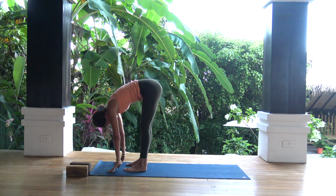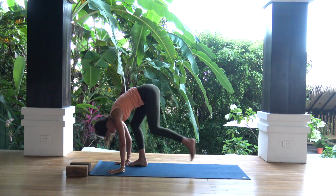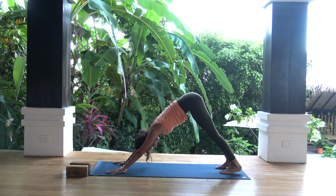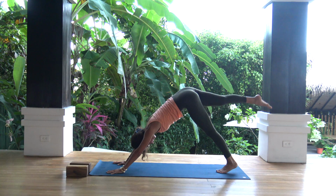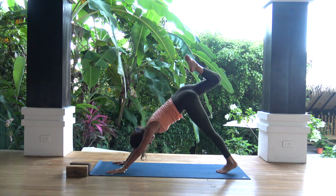Good. Plant your hands down, bend your knees as much as you need to, and then step back to downward facing dog. From here, we're gonna inhale, reach your right leg up, three-legged dog. And then bend your right knee and open up your hips.